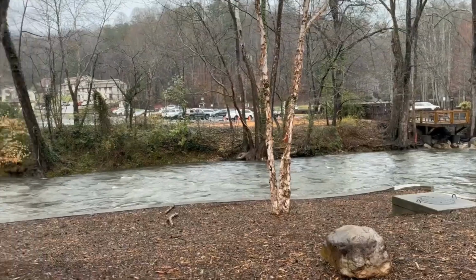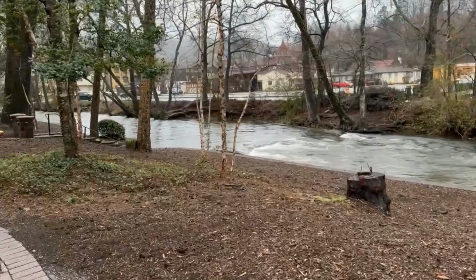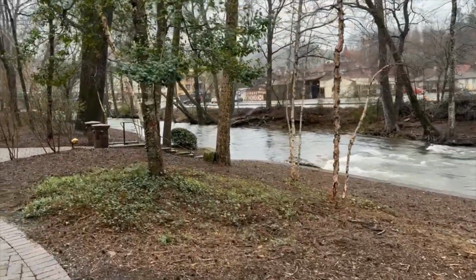All right, guys, we are here at the Helendorf Inn. And on the back side, well, if you take one of these rooms on the back side of the property, you can be right here at the river. Check this out. It's a beautiful view right here. Of course, we've had all this rain and the river is up. And it is.